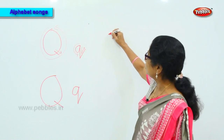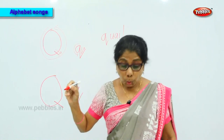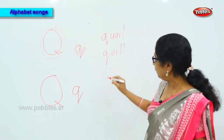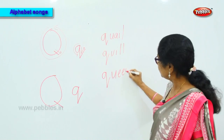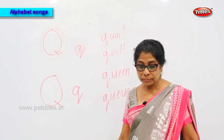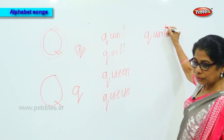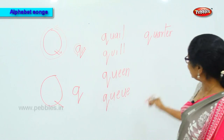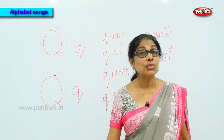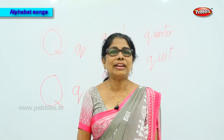First word, quail. Q-U, quail. Quill. Queen. Q. Quarter. Quilt. Letter Q sounds quack. Remember the duck and say quack for letter Q. Sound of letter Q, quack.